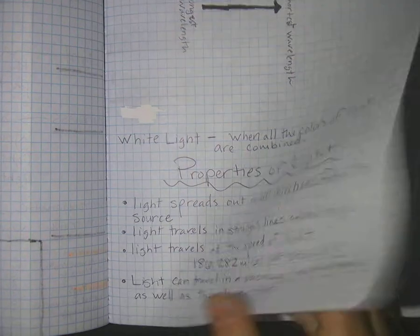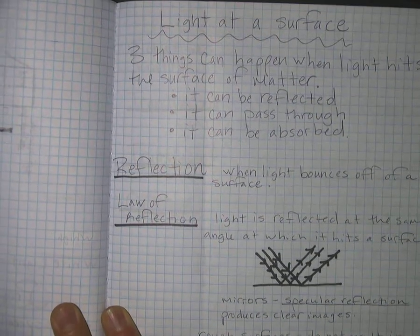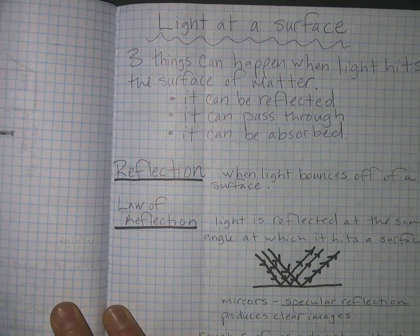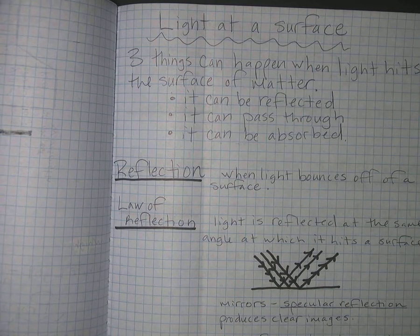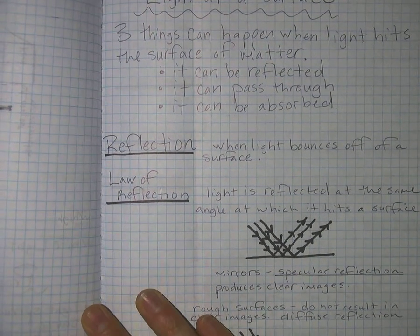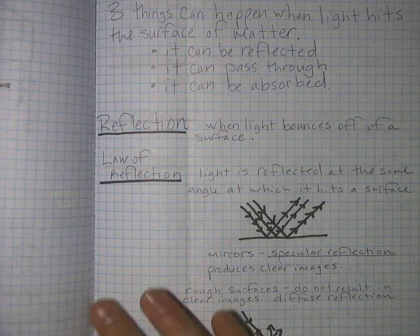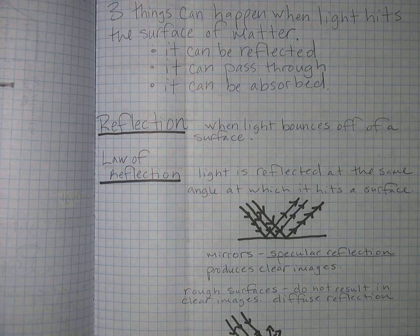Okay. Light at a surface. Three things can happen when light hits a surface. It can be reflected, it can pass through, or it can be absorbed. Reflection, I think we're all familiar with reflection. When light bounces off of a surface, there's a law. The law is that the light is reflected at the same angle at which it hits a surface.